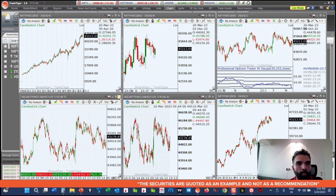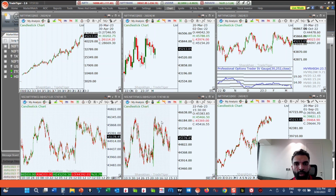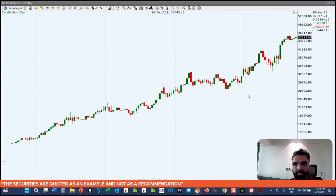So this week, we are looking at the Nifty FMCG sector. And today, if you look at the overall market, we had one hero, which was Hindustan Unilever. But first, let's look at the FMCG charts and let us see what the FMCG sector is telling us.